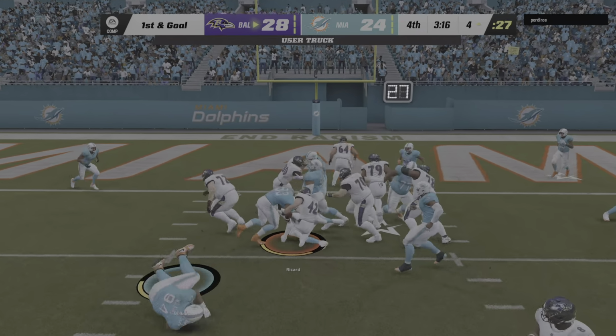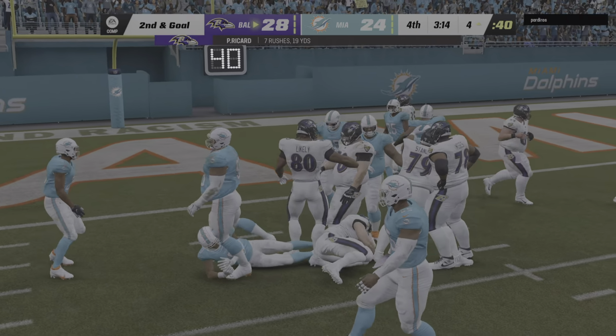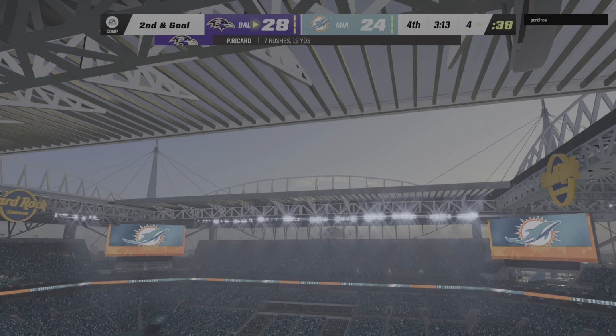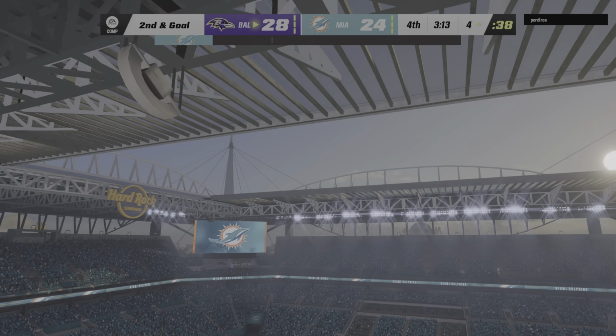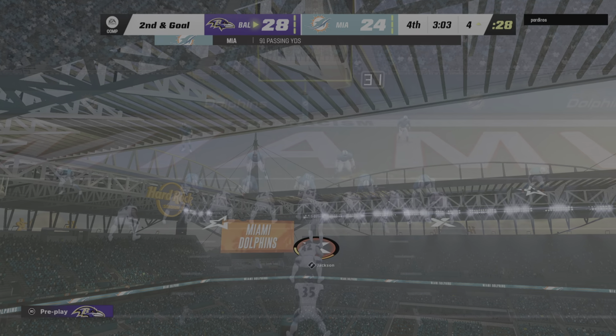And they'll try to pound it in with Ricard. A good display of power, but ultimately it gets him just inside the 5 to the 4 and no further. Only a yard on the pickup there. 2nd and goal.